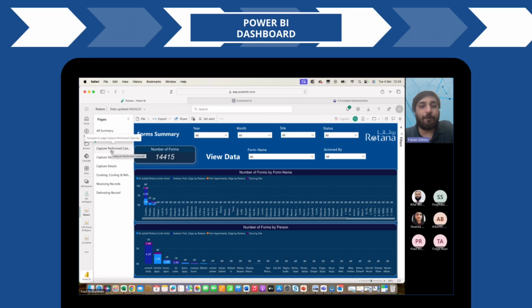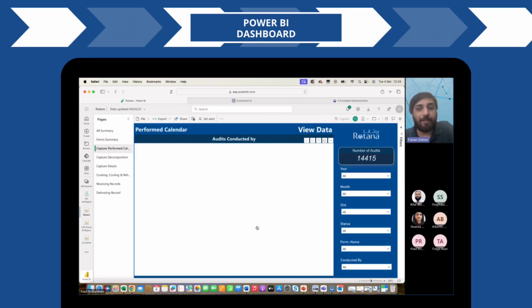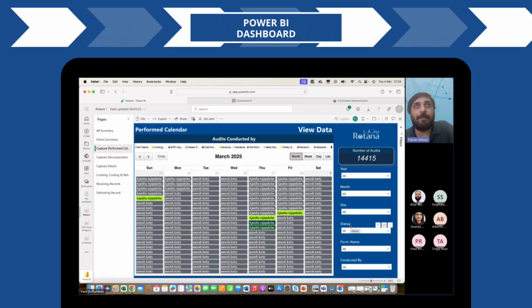So if we go to the next form, capture per form calendar, here you will be able to see all the forms, who has done all the forms, and if you hover over it you can see the details of the forms as well, the site as well, and all the forms are color coded. So cooking, cooling, and reheating are the green ones. Then APD inspections are the gray one. And on the right side, you have the year, month, site, status filters, and form name filter as well, and who conducted all of the forms.